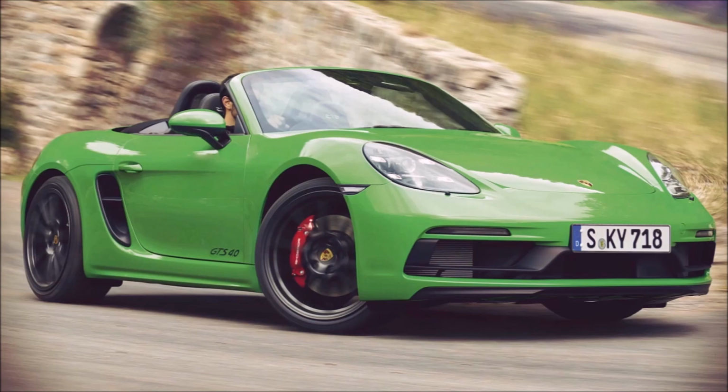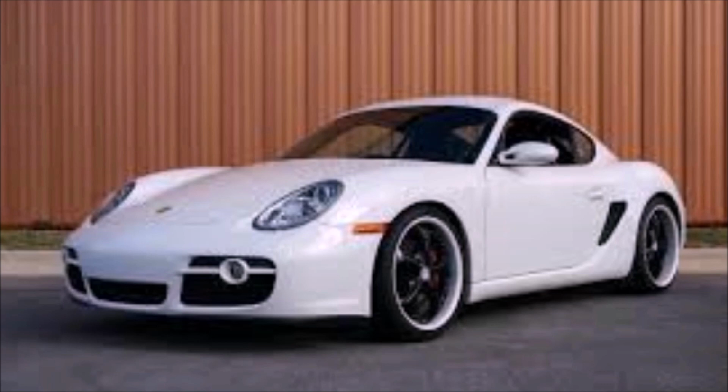I think the Cayman S is one of the best cars you can buy. So let's do a quick history on the Cayman S and how we got here, and then we can appreciate the significance of going back to the flat six. The Cayman S debuted in the United States in model year 2006. The first generation, known as the 987.1, was 2006 to 2008. I had a 2008 Cayman S, and it's probably one of my favorite cars I ever had.